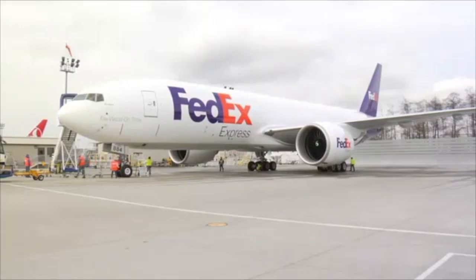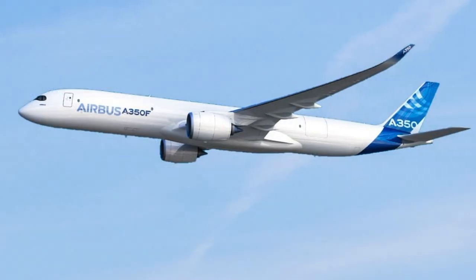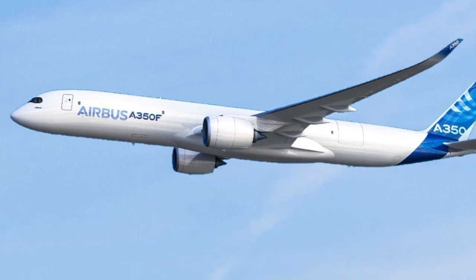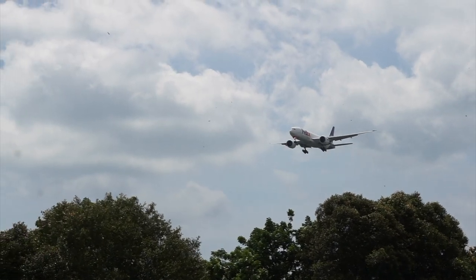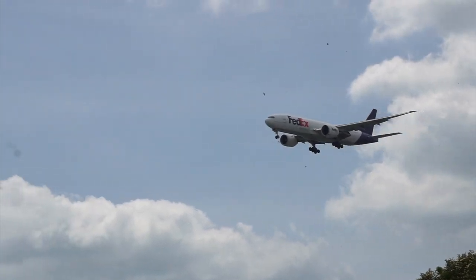That said, it does burn more fuel, and long term, the A350 freighter is undoubtedly the longer term solution. The A350 freighter really delivers in terms of fuel efficiency, more so than performance, with the 777 freighter still being compelling today, especially given its high performance and good prices.